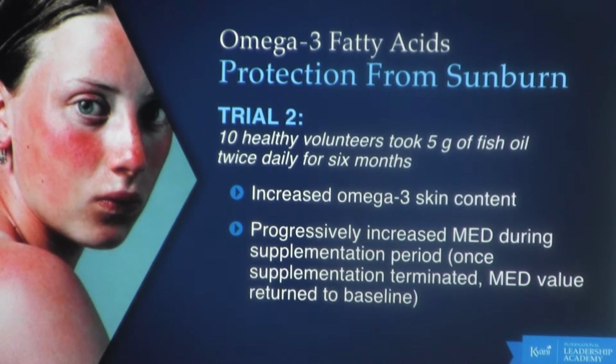Now, what you may ask is an MED. That stands for minimal effective dose. It's the amount of sun exposure that was needed to create a sunburn. So in this case, when you increase the MED, you increase the amount of sun to which a person has to be exposed before they develop a sunburn. It's a measure of protection from the sun.